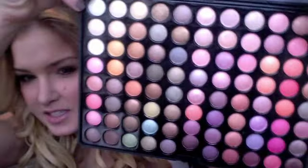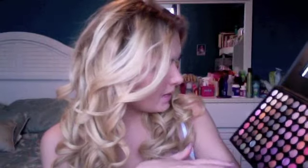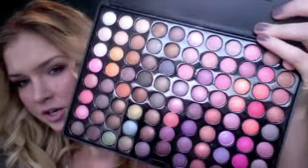These are what the colors look like. They're all very sparkly, have a sheen to them. Well, some of them aren't sparkly. There's a few that are matte, but most of them have a sheen to them. And they're just so gorgeous. The dark ones are on the bottom and the light ones are on top.